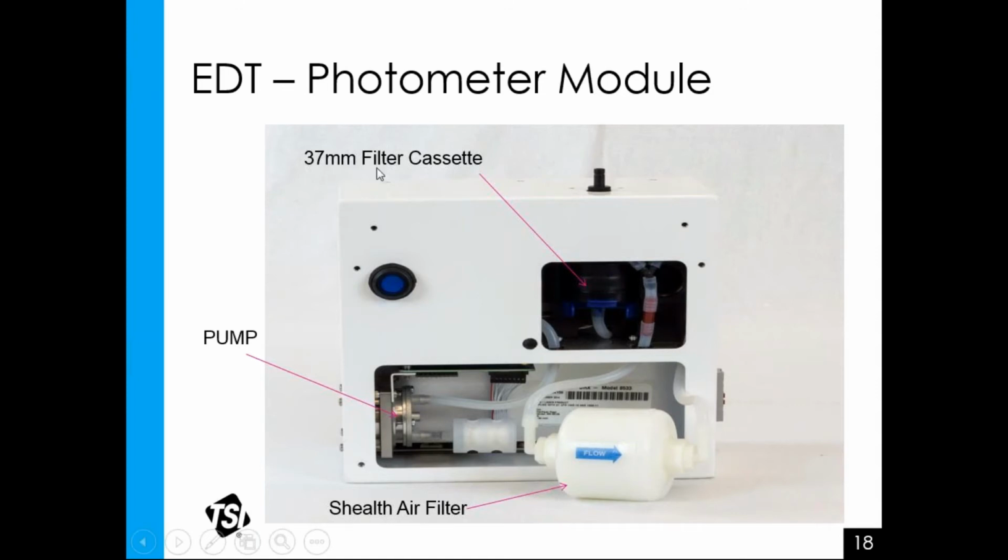It comes with a 37mm filter cassette. So for customers who want to analyze the particles being deposited, they can put in their own filter media. TSI does not supply any filter media, but we do supply this filter cassette. Okay, and of course this is the pump, which is a rotary vane pump located here.